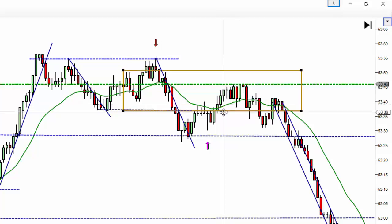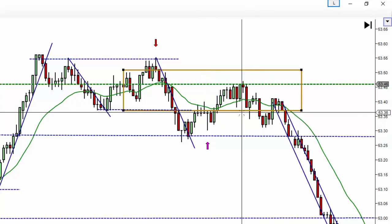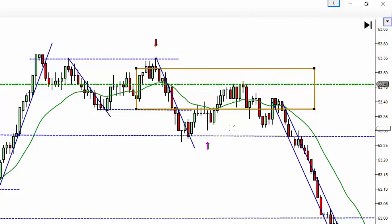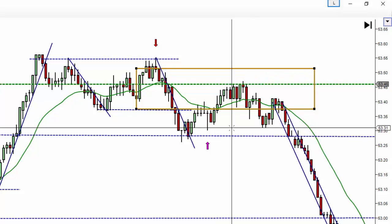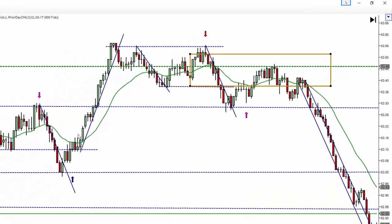How do you really plan for that? I mean, the setup is a pretty decent setup. I don't think there's anything wrong with it. The problem is it just didn't go to completion. It's just a trade that didn't work out, and that's the whole idea. Nothing's 100% in trading. So even though it's a decent setup, and it looks like a really good reversal pattern, almost like a replica of this one, it didn't work.